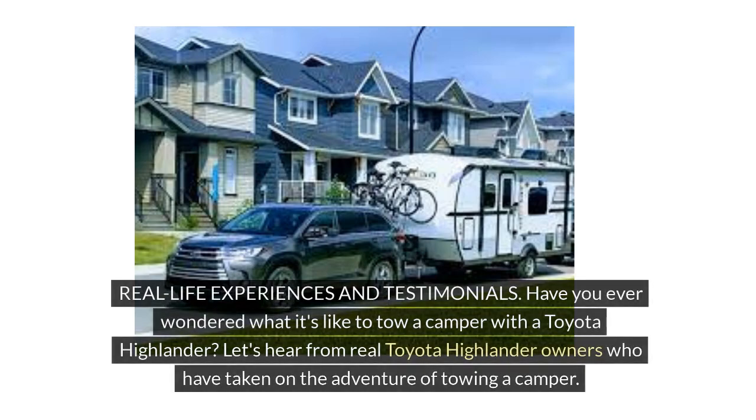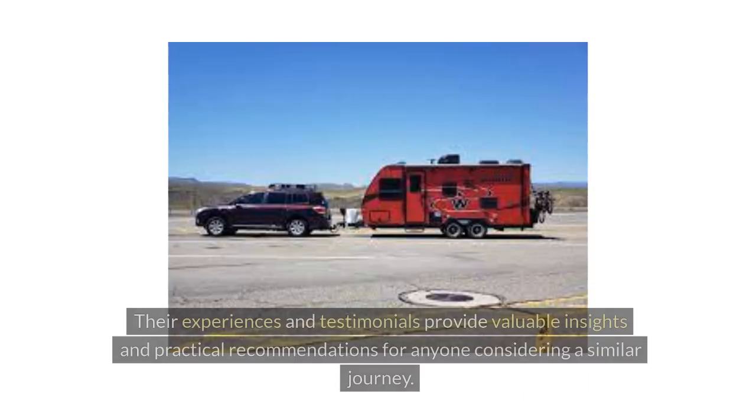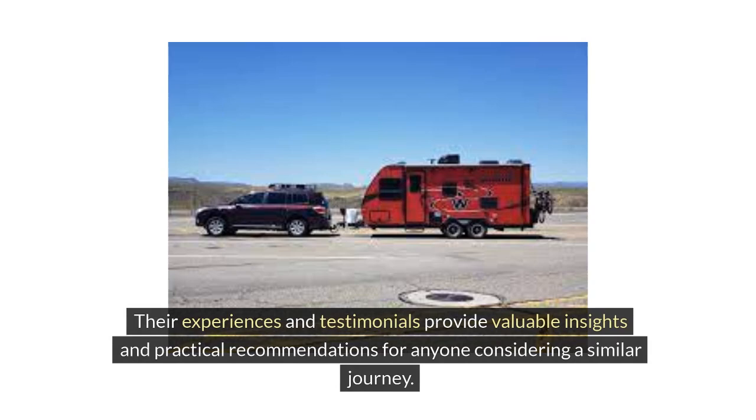Real-life experiences and testimonials. Have you ever wondered what it's like to tow a camper with a Toyota Highlander? Let's hear from real Toyota Highlander owners who have taken on the adventure of towing a camper. Their experiences and testimonials provide valuable insights and practical recommendations for anyone considering a similar journey.